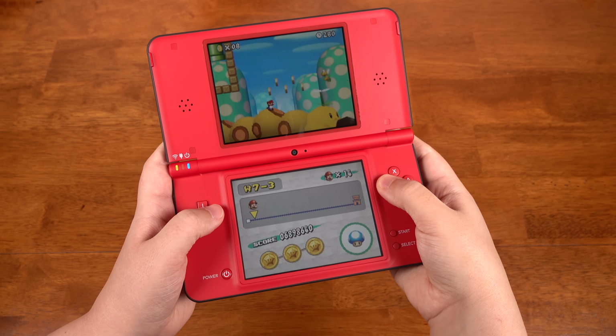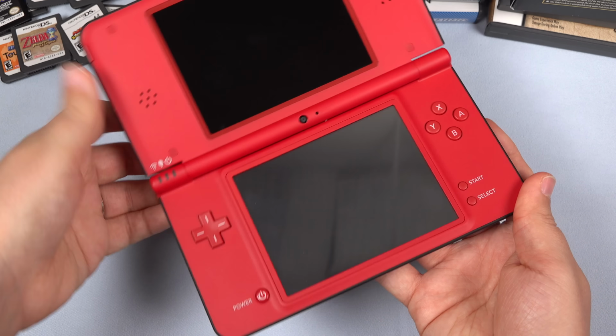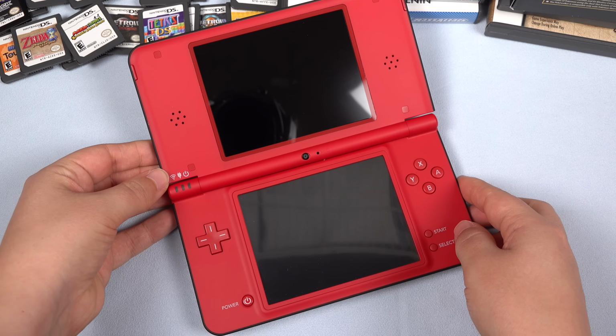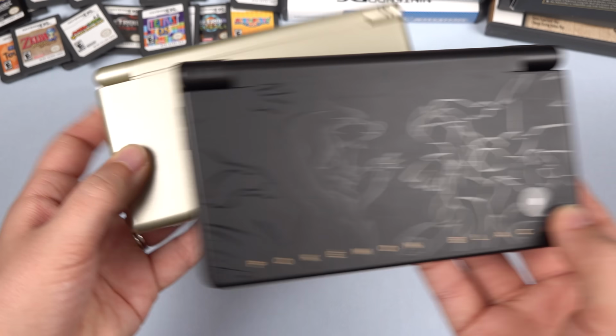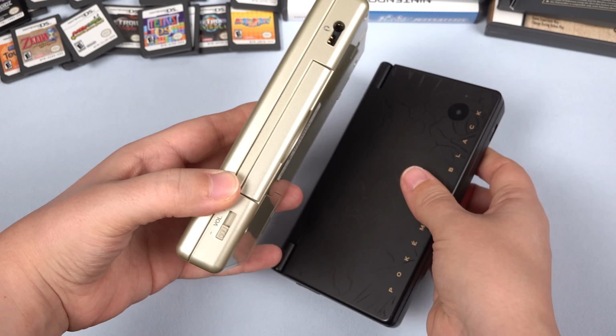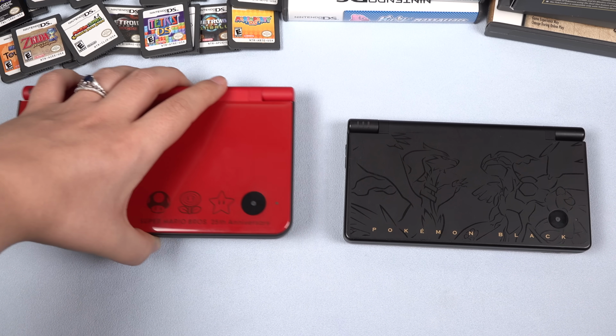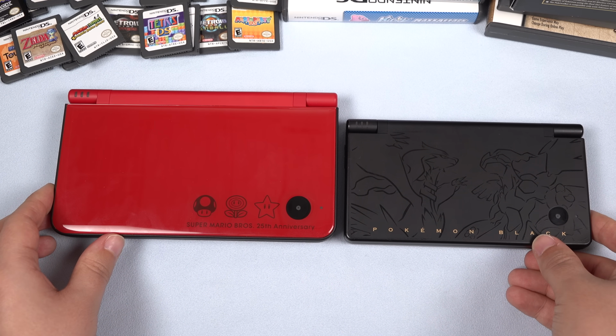Let's get into it. So somehow, as I said, I had no idea that the DSi XL was ever a thing. I had all but shunned the DSi due to Nintendo taking away the Game Boy Advance slot. I was so mad. I'm still mad. So that was probably why I didn't know there was an XL version. I just never looked into it.